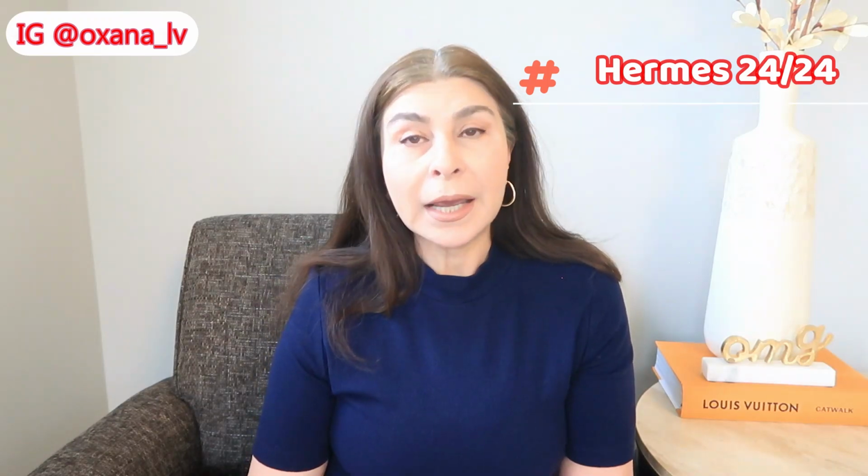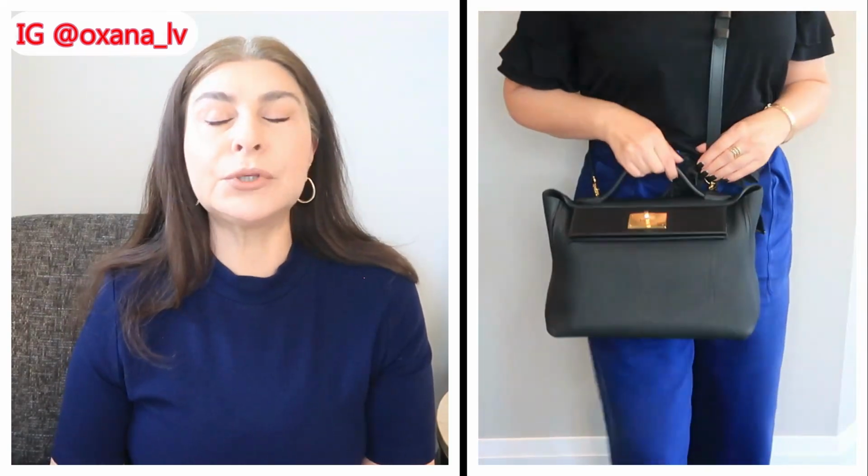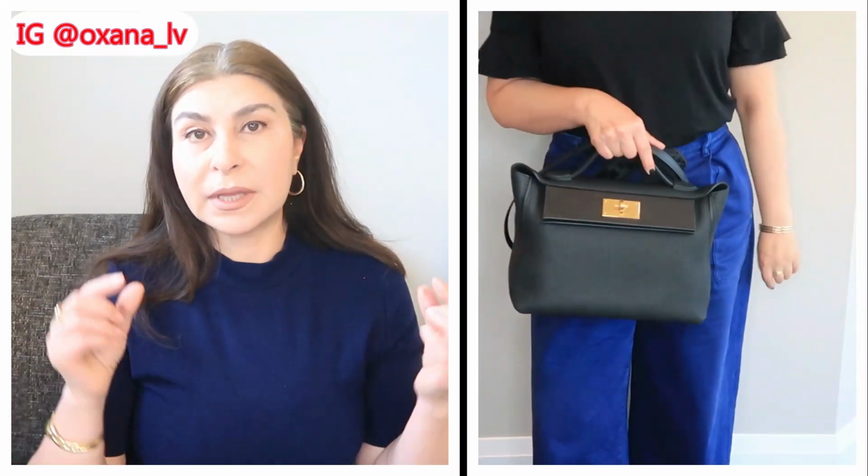Next, handbags that I definitely don't want to buy ever again, and it's very sad for me to admit, and it's the Hermes 2424. I purchased this handbag when it was just introduced. It was a fairly new handbag, and I purchased it in Taurillon Clemence leather. It was very heavy. It's beautiful leather, but it was so heavy, and I couldn't really handle it. And another point, the attachment to the strap is kind of at the back, and the whole handbag flips into the front.